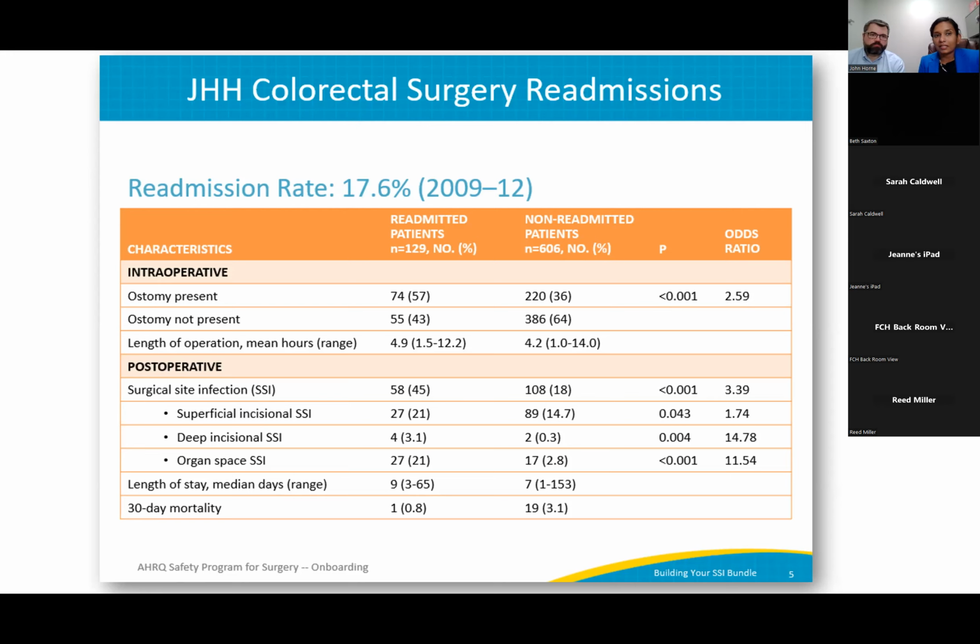So surgical site, as you see, readmission rates were almost 18% for these colorectal cases when they get surgical site infection. Earlier I was talking about the cost, but readmission is also one of those things that is important to monitor and prevent.